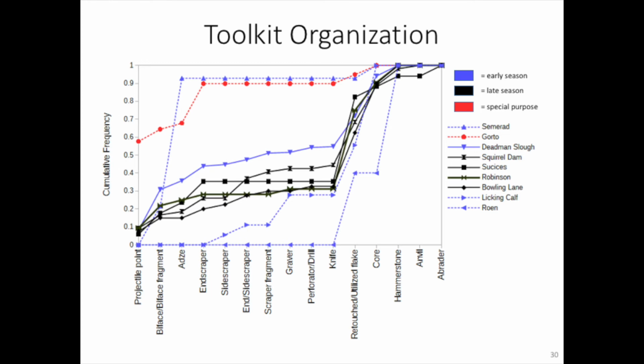So possibly gearing up for dugout canoes on your way north. There are actually other sites that aren't in this sample that show a similar pattern, where you have ten adzes up to dozens and dozens of adzes at some of these more southern sites.